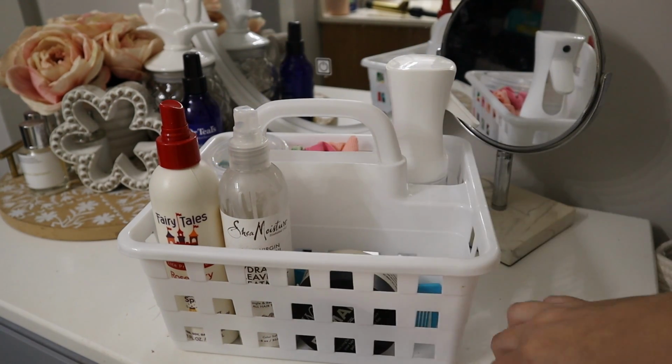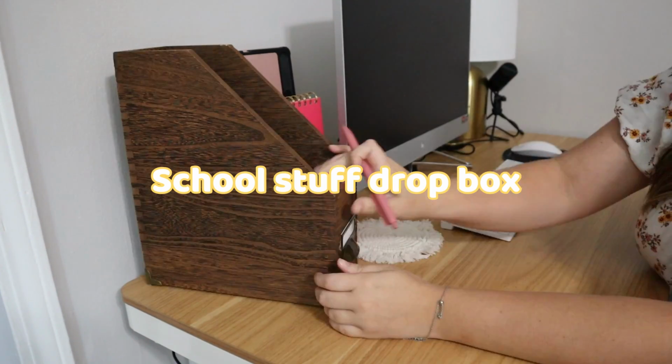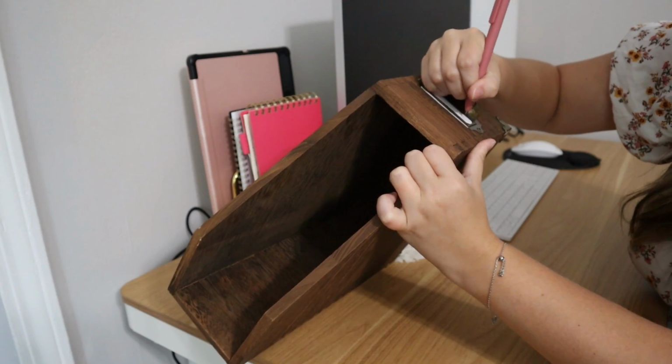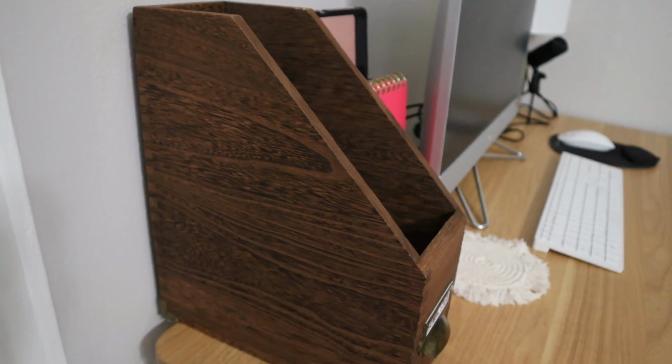If you're a busy mama like me, you're gonna want to do this trick. So take a file folder and call it your drop space for school stuff. Any papers that need to be signed, anything that needs to be read over, anything that you need to look at, you can tell them to come and put it in the school stuff box so that you can look at it when you have time.